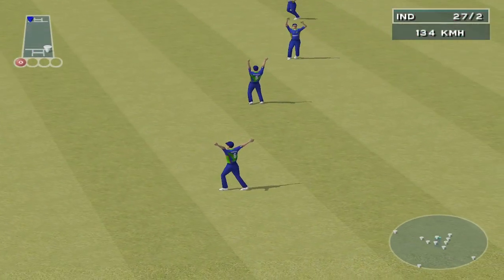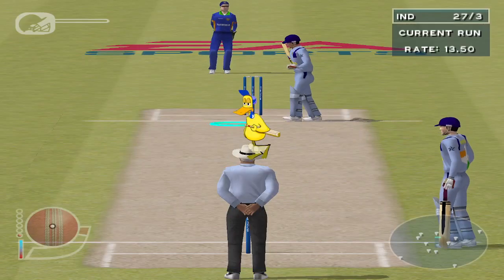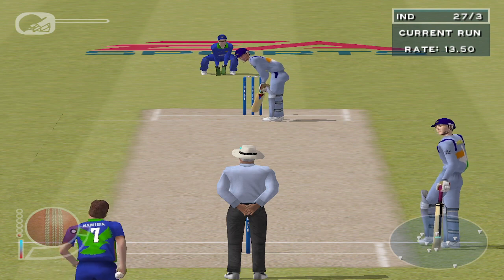That's out. Caught. Well done, the fieldsman. He really backed up the bowler's effort. Snyman gets his first wicket. This was the end of the innings for Ganguly. So then, that's the end of Ganguly. Well, he hasn't troubled the scorers with that innings.